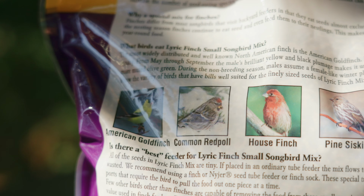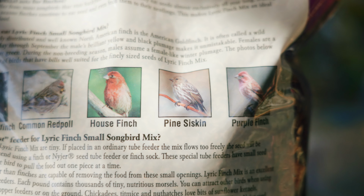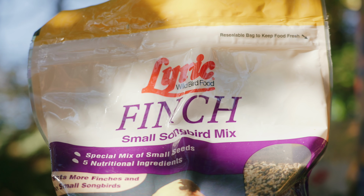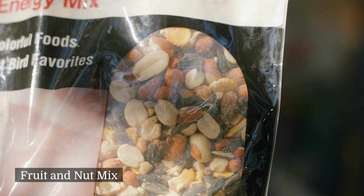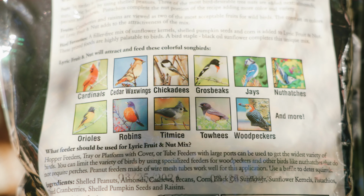So if you want to just have those purple and gold finches outside your window, this is the seed that you are looking for, and that fine mesh feeder is certainly the one that you want. Moving into mostly the larger birds, the fruit and nut mixes are absolutely great. They're great for cardinals, grosbeaks, and chickadees can also access them.